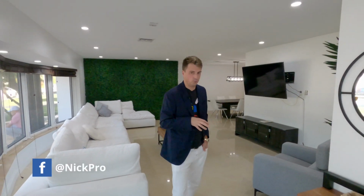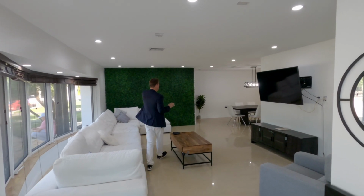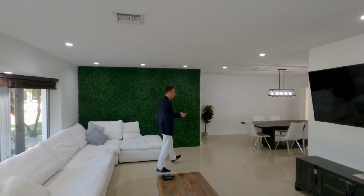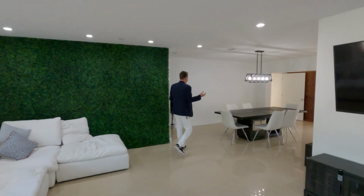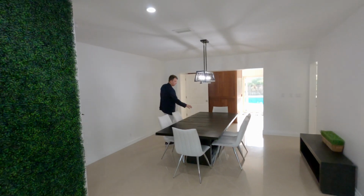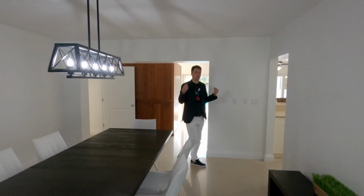So immediately after we enter the house, we get to the living room. It's very spacious, bright. There is a green pattern on the wall. The house feels fresh and bright. Immediately after that, we get into the dining room. Also spacious, open, lots of air. This house has a fresh feel. I like it about it.